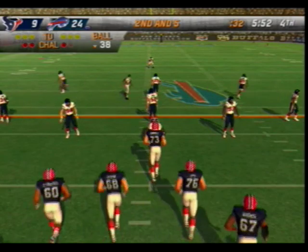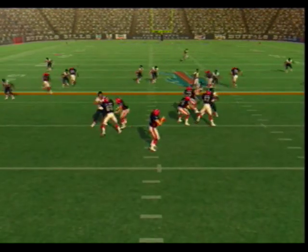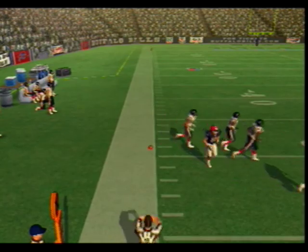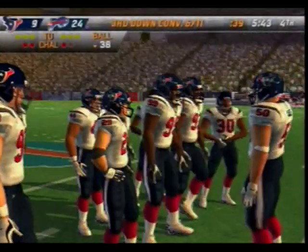Second and 5 coming up here. Ball on the 38-yard line. From the start. From the gun. Dropping back. Throwing. Ooh, nearly picked off. Kendall was the intended receiver on that play. McFadden had the coverage on the play.